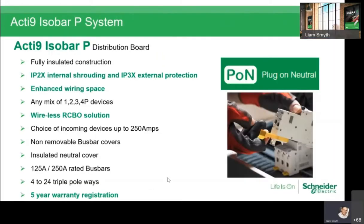So just in summary on the Isobar P Distribution Board: fully insulated construction, IP2X internal shrouding, and IP3X external protection. Enhanced wiring space, any mix of single, double, triple, 4-pole devices, wireless RCBO solution, choice of incoming devices up to 250 amps, non-removable busbar covers, insulated neutral cover, 125 to 150 amp rated busbars, 4 to 24 triple pole ways, and a 5-year warranty registration.